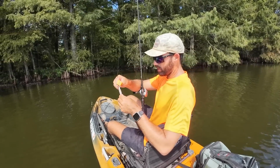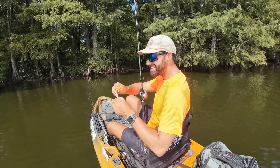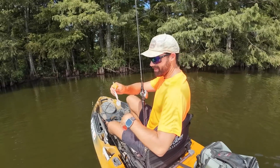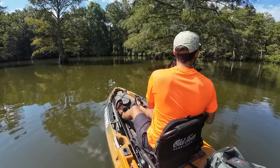That was our second good one. We caught 3 so far. It's only, what time is it, 3:30? It gets dark at 8. We have 4.5 hours to really mess them up. I mean, I like our odds today, guys. There's a chance we could catch a monster.